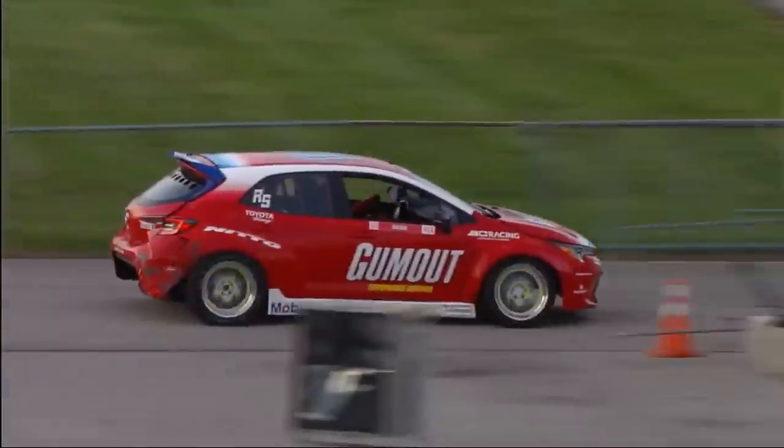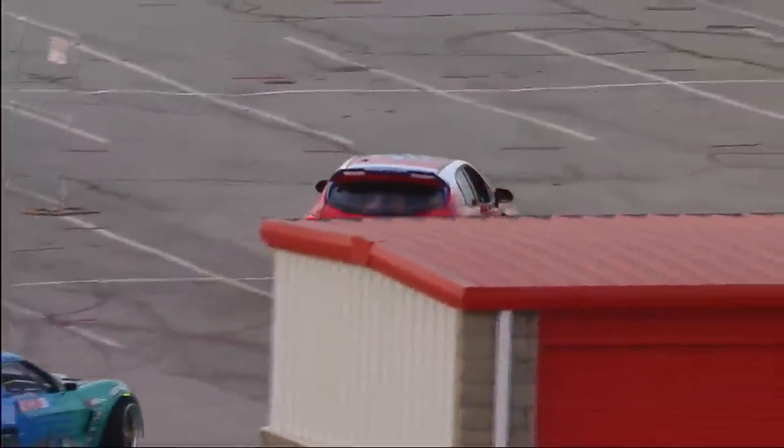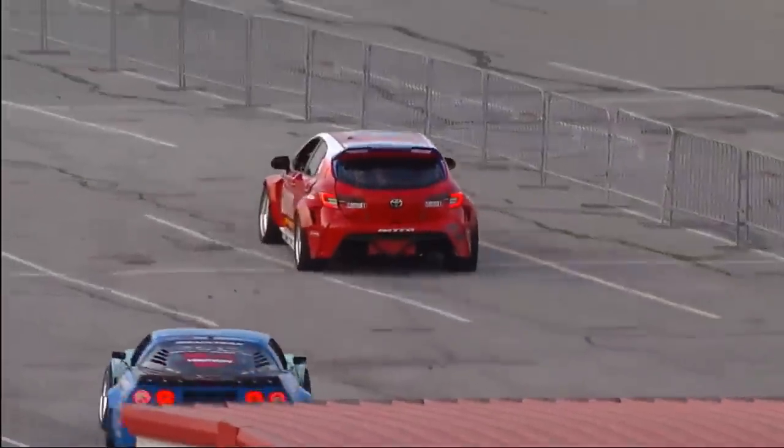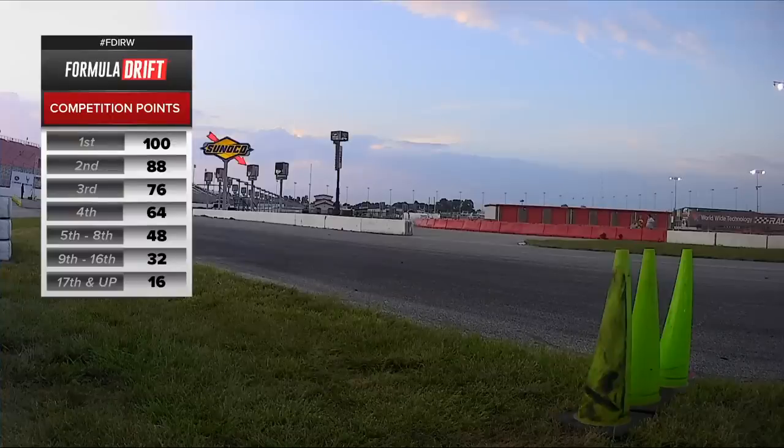Ryan, I was actually going the other way. I was thinking that Matt Field, but I will tell you, after that replay, that showed me that proximity on that last outside zone. So again, split decision here, 2-1. Fans online, a lot of them are saying Ryan Turk. Do you agree with this call? I think I do agree with Turk, but it's a very, very slim margin.